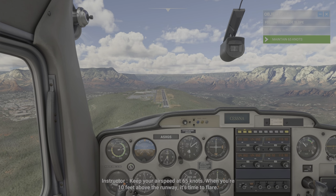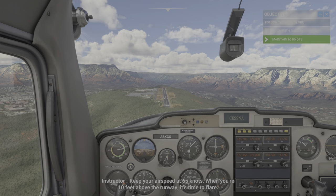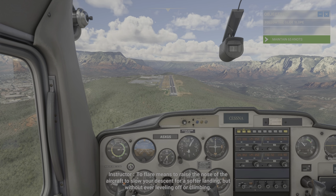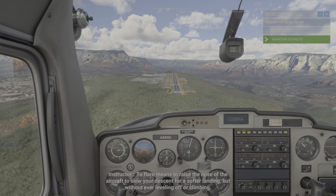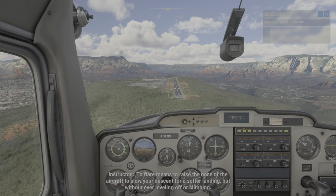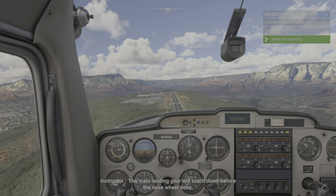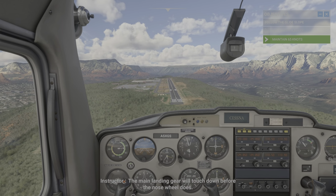65 knots. When you're 10 feet above the runway, it's time to flare. To flare means to raise the nose of the aircraft to slow your descent for a softer landing, but without ever leveling off or climbing. The main landing gear will touch down before the nose wheel does.